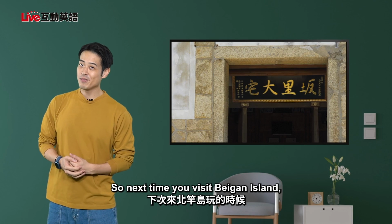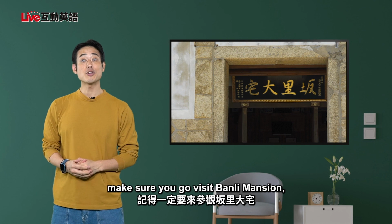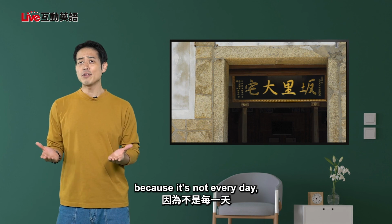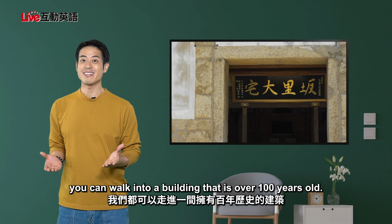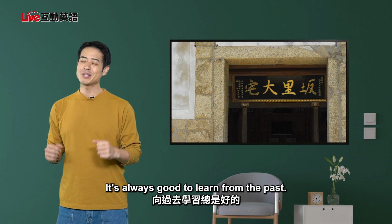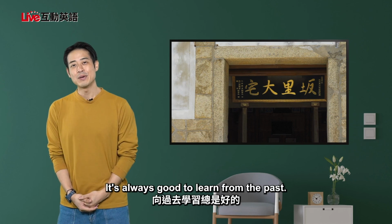So next time you visit Beigan Island, make sure you go visit Banli Mansion, because it's not every day you get to walk into a building that is over 100 years old. It's always good to learn from the past. We'll see you there.